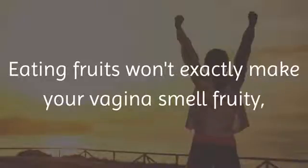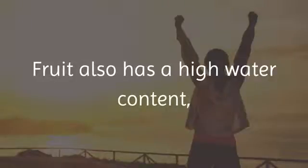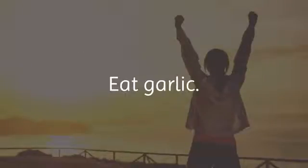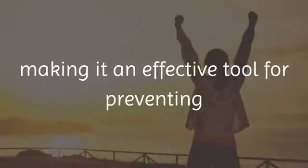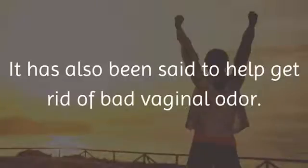Eating fruits won't exactly make your vagina smell fruity, but it can help you develop a more pleasant scent if that's something you're concerned about. Fruit also has a high water content, and staying hydrated helps flush the body of toxins that can lead to bad smells. Eat garlic. Garlic has properties that kill yeast, making it an effective tool for preventing and treating yeast infections. Eating cooked or raw garlic a few times a week is a great way to keep your vagina healthy. It has also been said to help get rid of bad vaginal odor.